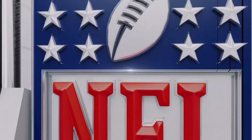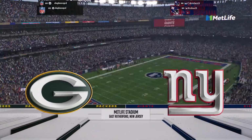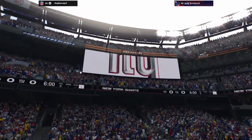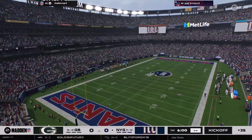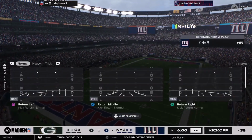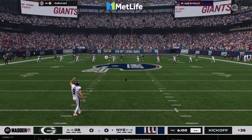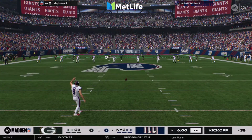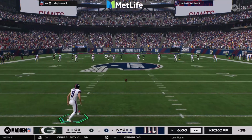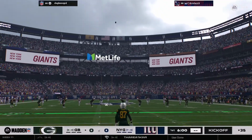It can hold over 82,000 fans, and every one of those seats is filled for this one, as our coverage of the NFL brings us to MetLife Stadium. Today, there's an NFC matchup: the Green Bay Packers and the New York Giants. Here's Graham Gano out for the opening kick. And away we go from East Rutherford.